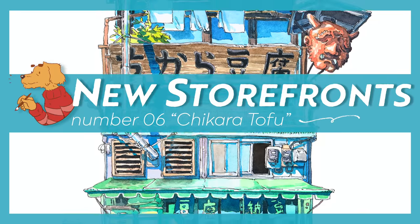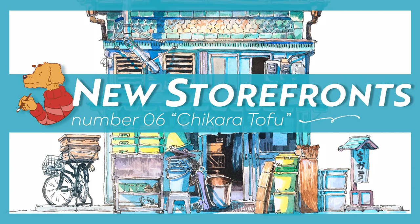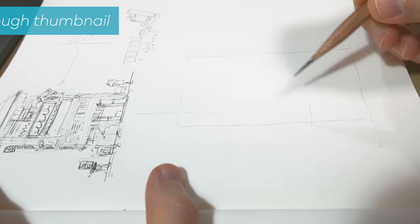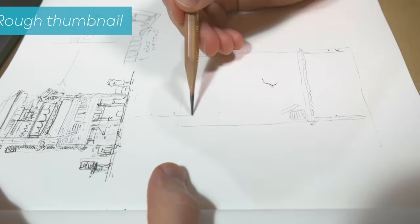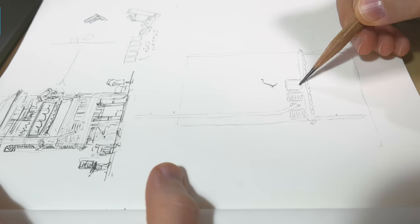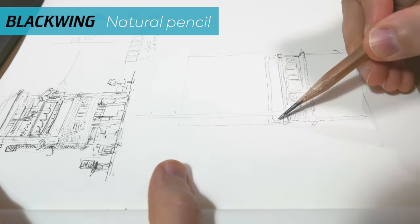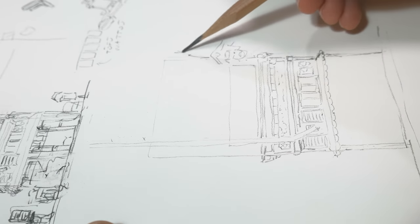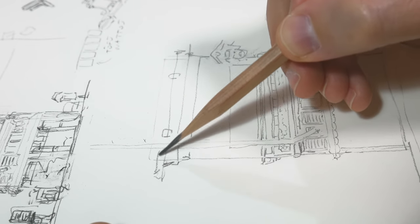This time I wanted to show you a new part of the series in which I'm making the new storefronts, my new series of buildings, of Japanese retro buildings. But this time I'm making these buildings up. So first, of course, I'm doing a sketch, a rough thumbnail like this one with just my pencil and my sketchbook to test some ideas and to see if I can come up with any interesting things for the theme that you provided or that I came up with.